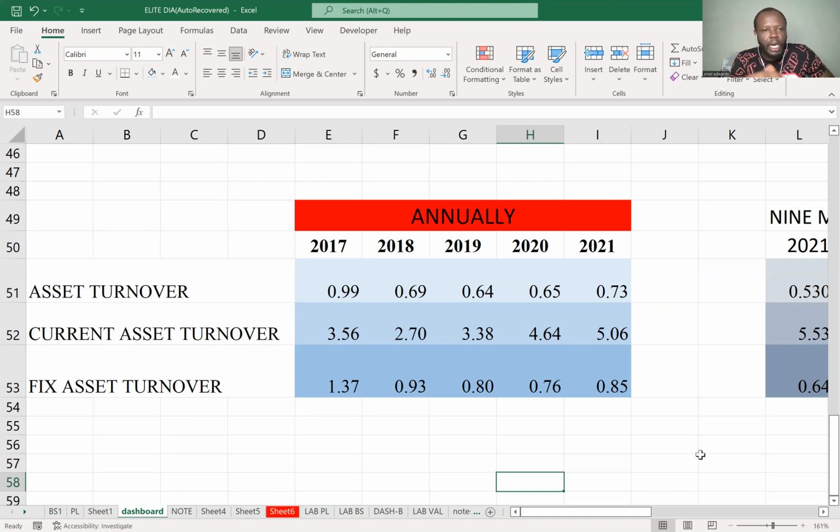Now, what we did was separate the assets into two parts: the current asset turnover and the fixed asset turnover. As you can see, the current asset turnover went from 3.5 to 5.06 over the same period, so the company was using its current assets more efficiently. That's not the issue. The issue was with the fixed asset turnover, which went from 1.37 to 0.85. The fixed asset turnover fell off even more drastically than the total asset turnover, in terms of how efficiently those assets are being used. And we talked about what occurred to cause the falling off in the latter two years.